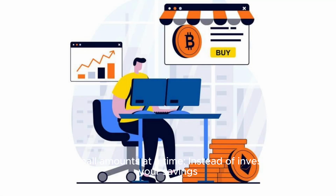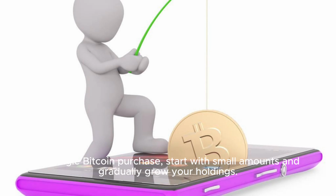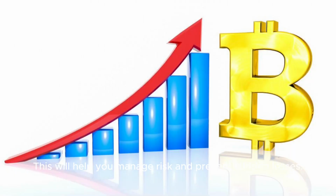4. Buy small amounts at a time, instead of investing all your savings in a single Bitcoin purchase. Start with small amounts and gradually grow your holdings. This will help you manage risk and prevent sudden losses.